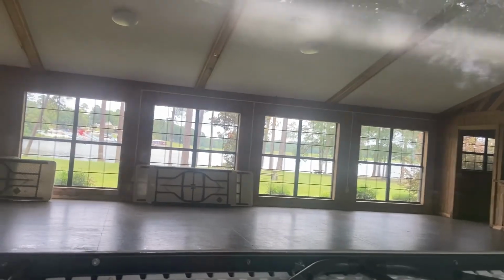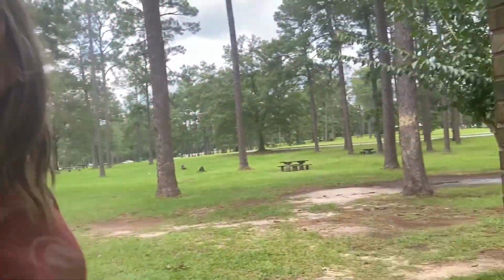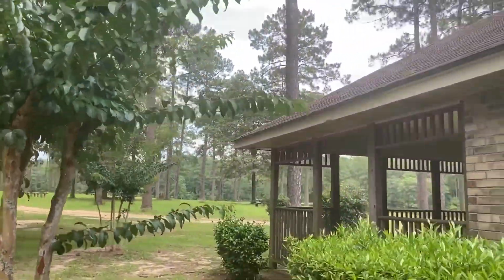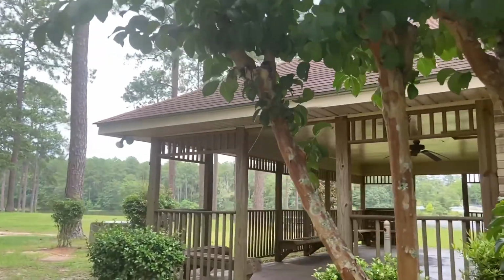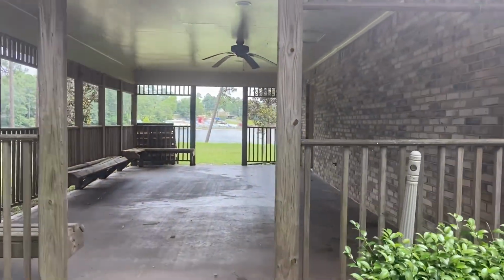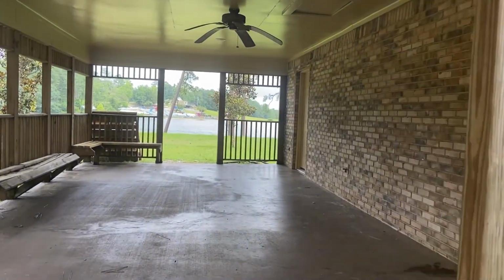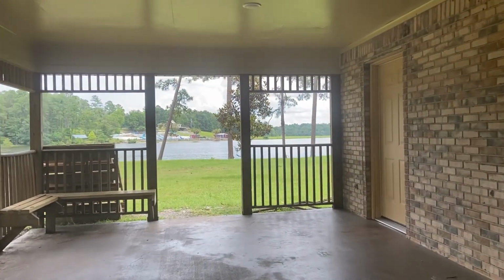Can y'all see in there? All right. So that is it, and there's another little porch on the other end of this. I left my car running. We have the cats with us. Oh, someone has a grill out there.